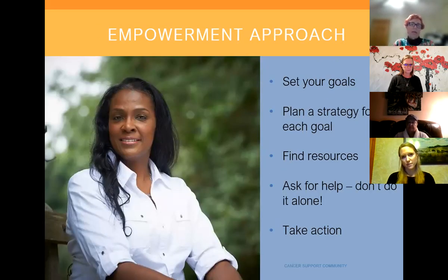So things that you should think about as a patient are setting your goals. What's your biggest goal? Like, do you want to be able to continue working? Do you want to pursue treatment? All those things are things that you need to think about. We want you to plan a strategy, find resources that are available for you. That's something that we can help with also. Gilda's Club, I know, can help with. Ask for help. Don't ever do it alone. Make sure that you're engaging people that are offering to help. Take advantage of it.